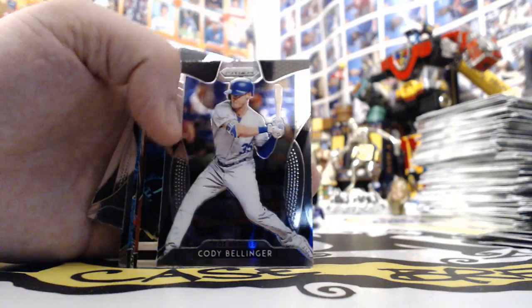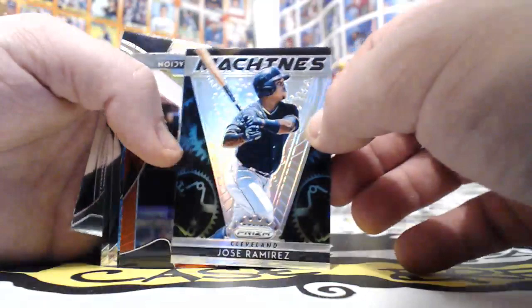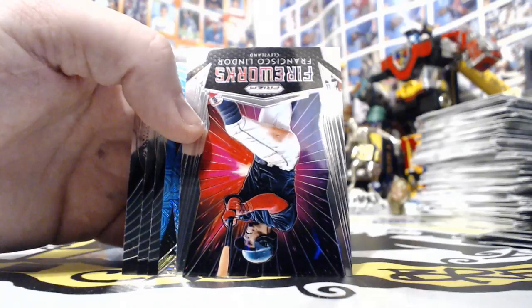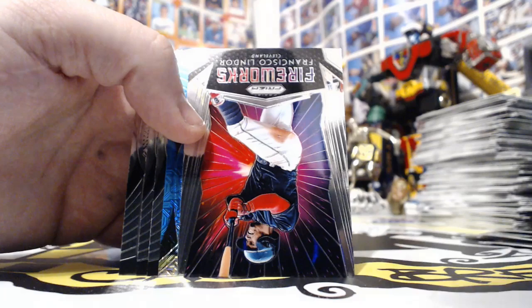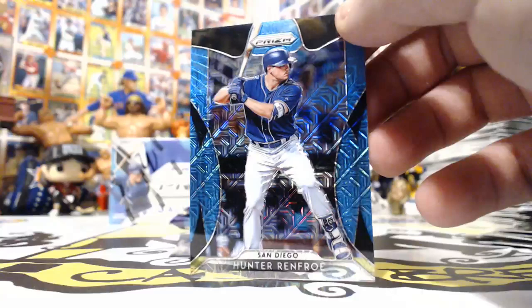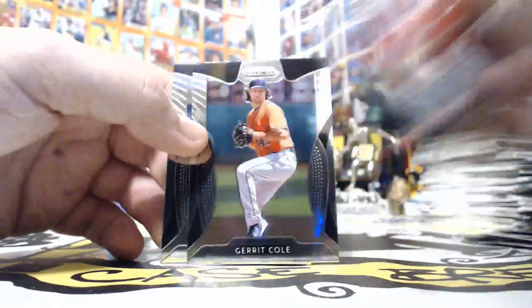Jose Ramirez, Machine, Silver Prizm. Encarnacion, Red. All right, Lindor Fireworks. Hunter Renfroe, Blue Mojo. All right, number to 399. Dwight Gooden, Dr. K right there. Tier 3. Oh, cool. Mets have David Wright and Doc Gooden. And Mike Piazza.